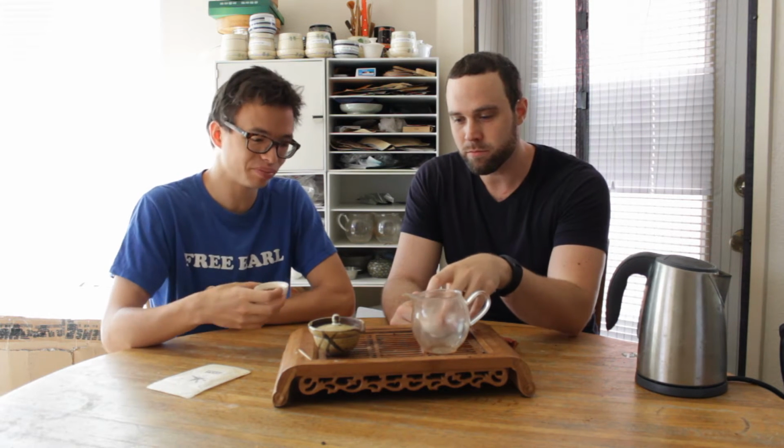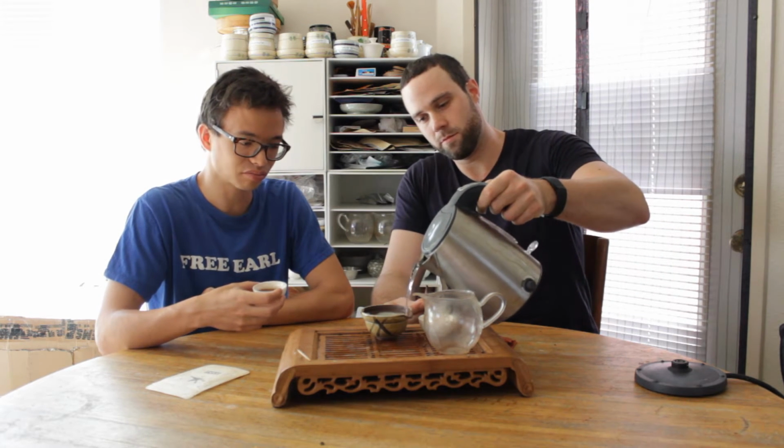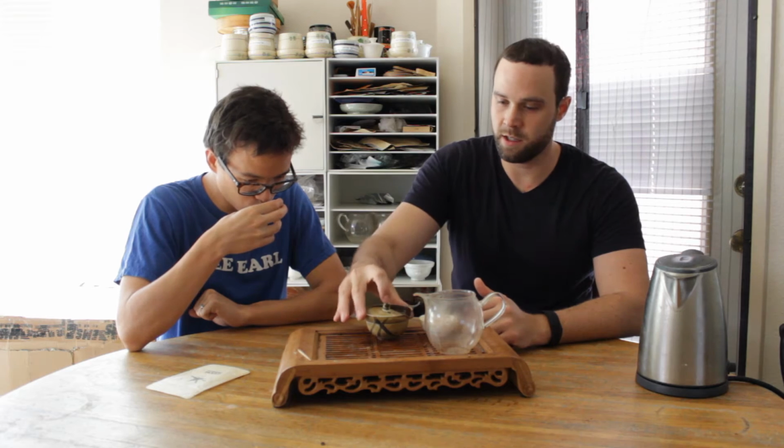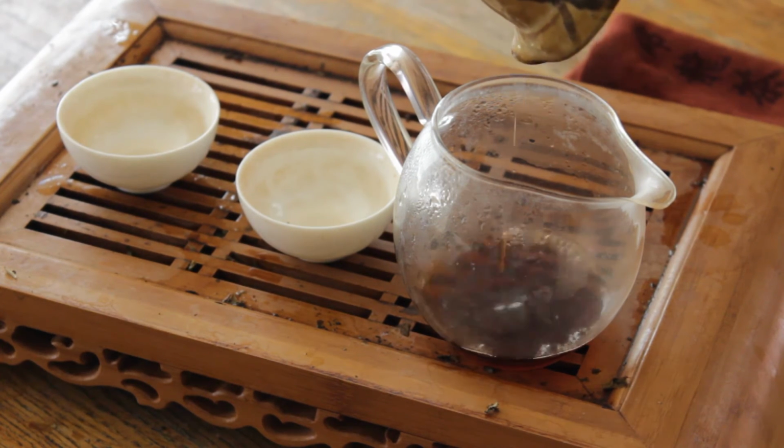It's a little bit sharp, so I think there's a little bit of that storage still in the tea. It definitely tastes similar to how it smells. Tastes old. It does not taste particularly vanilla-y. Doesn't have a lot of sweetness. It's got that very branch flavor.